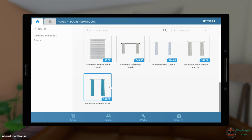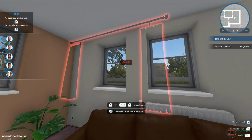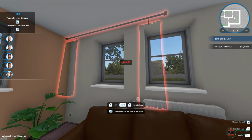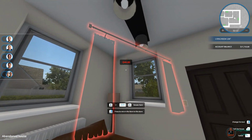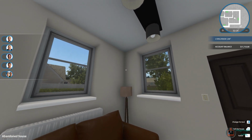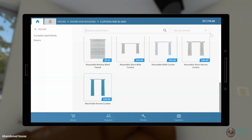Mountable. Oh, it's short wide. And yeah, that's too wide. Too wide for any of these walls. We couldn't put one here if we wanted to. All right. What happens when you renovate small houses? All right. Back here.